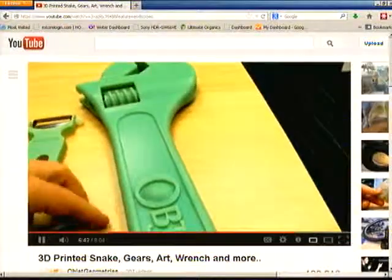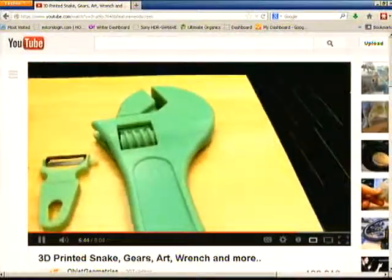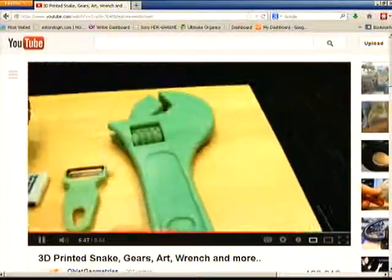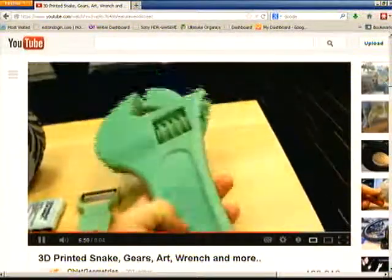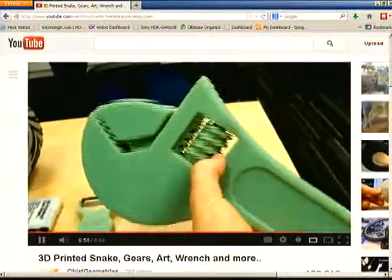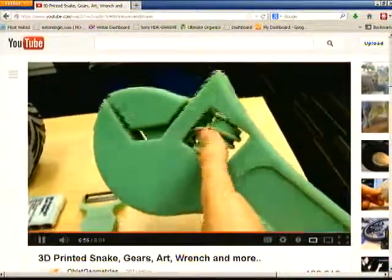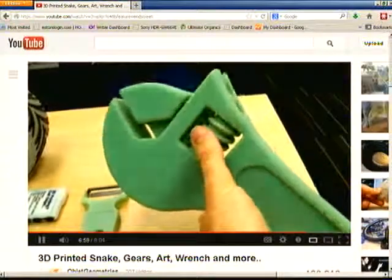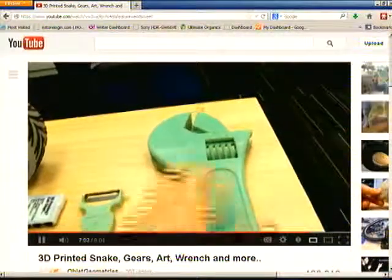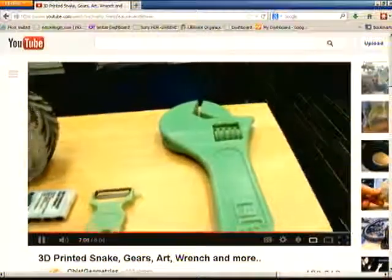And finally, to round things off, I've included here our giant 3D printed wrench featured in one of our previous Objet blog videos. And as you can see, all the parts move the way that they're supposed to. And the wrench really does work. I've tried it with a number of bolts, and it works really well.